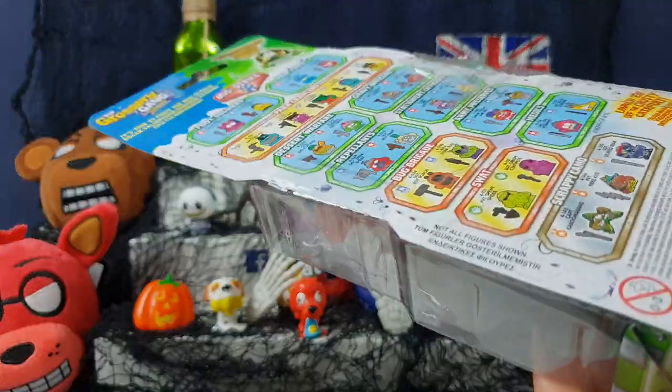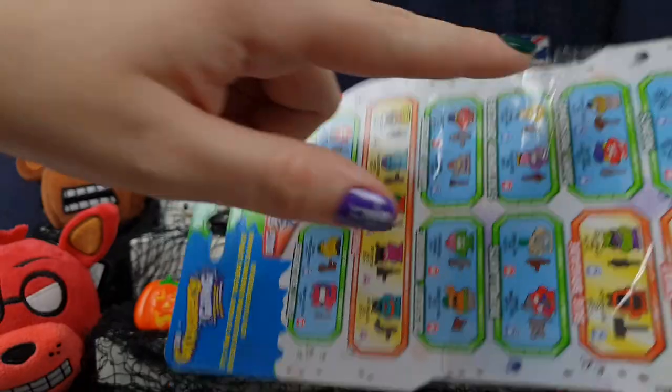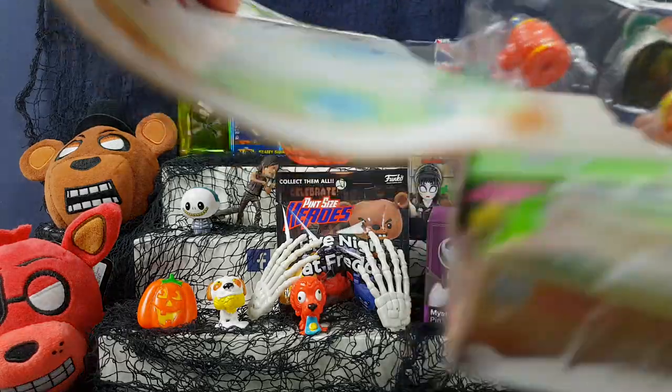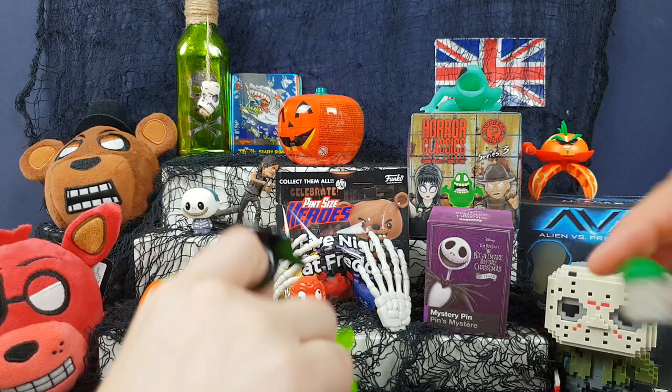I always have trouble with these. Yeah, because they're a lot bigger packs. They tape up all the sides here, so it makes it really difficult for us unboxers. Very noisy. There you go. You pop those guys out, and then you have your special one in the little box there. And then that's your little flippy thing.